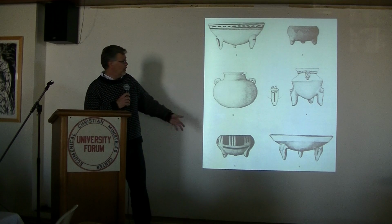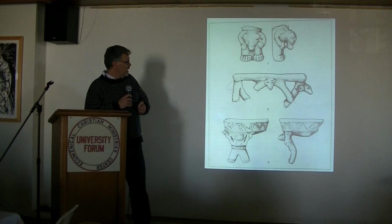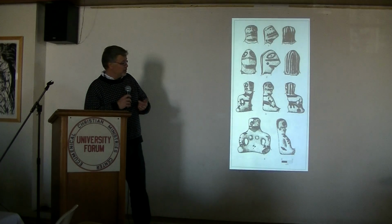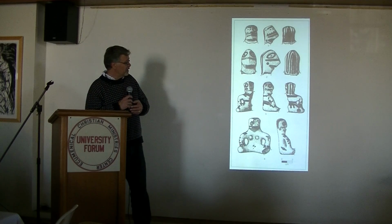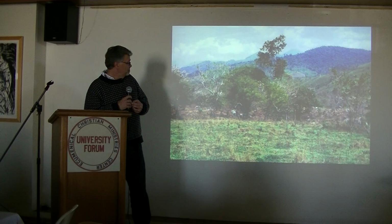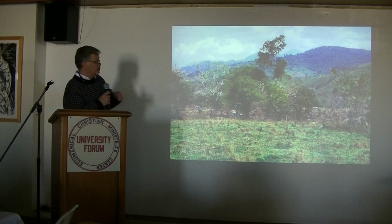We actually know quite a bit about what it was they were making, and cooking and preparing and drinking. Next slide. As well as some of their artwork in ceramics, which is approaching ceramic sculpture. Many times they made small figurines, like these. And then this is just a general view of the Rivas area, looking out on the Terraba Valley.